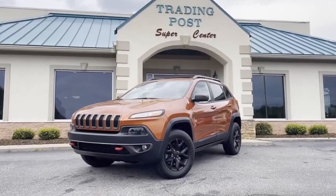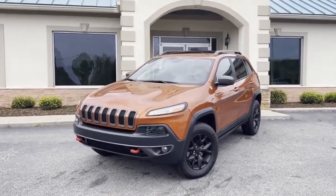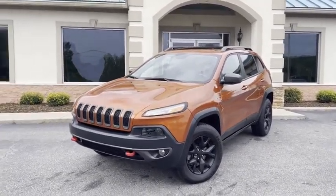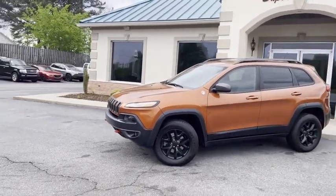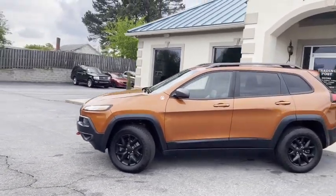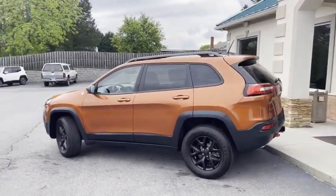Guys, this is an eyeful. This is a fun vehicle to drive. 2015 Jeep Cherokee Trailhawk Off-Road Edition. Copper in color. It has the factory 17-inch black alloy wheels. This thing is fully loaded with all the options. I'll give you a slow pan around it.